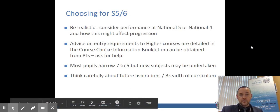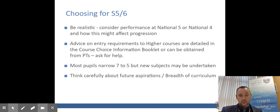We always suggest that our pupils are realistic. Think about how they're doing at National 4 or National 5 at the moment, and we will be in touch after the choices come in online. Pupil support, if we're concerned by the choices, or if we don't think they're appropriate, we'll be in touch to offer a bit of support about that. Advice on the entry requirements for the higher courses is detailed in the course choice booklet, which is on the website, or you can discuss that with pupil support or your subject teacher.